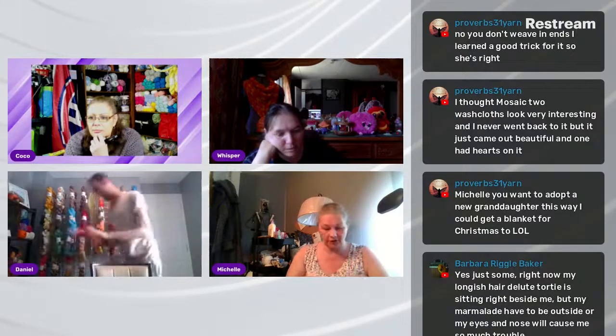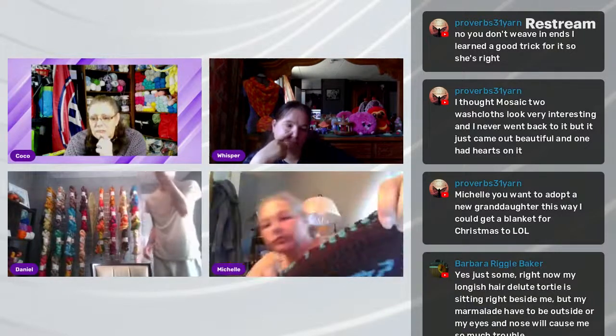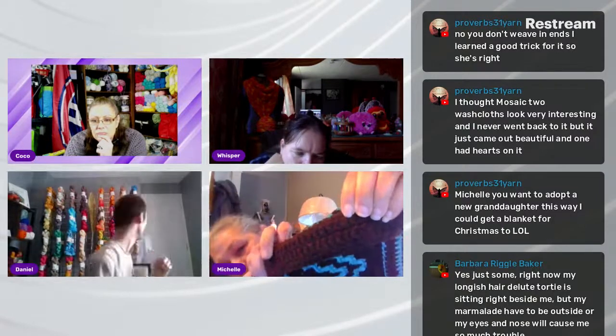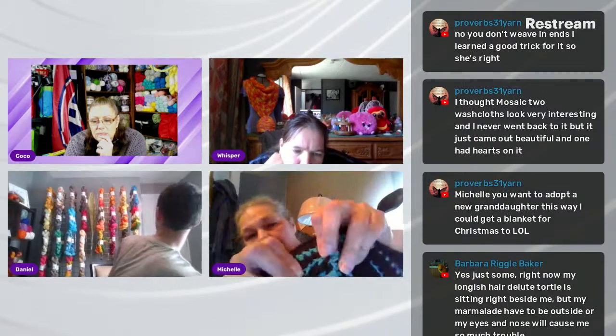No, there's no front loop, back loop. You make a running stitch basically around the whole thing. So you've got stitches on each side, and you just do single crochet or double crochet, whatever you want your envelope part to be. I used double on this one. See the 3 rows? And then there's 3 rows on the front from those stitches down there.